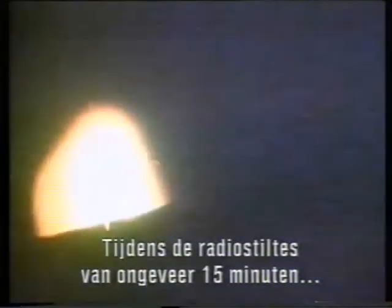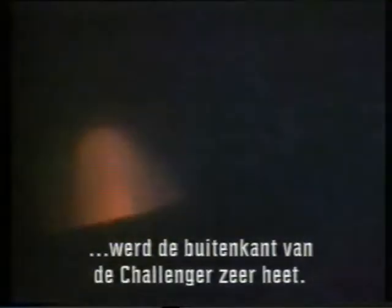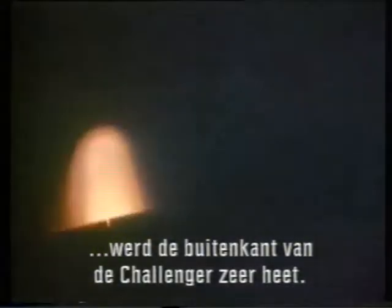During the period of communications blackout, usually lasting about 15 minutes, temperatures on the vehicle's surface reach their peak. The temperature of the red-hot glow seen through Challenger's front windows was about 2,400 degrees Fahrenheit. One astronaut described the view as like being inside a furnace.